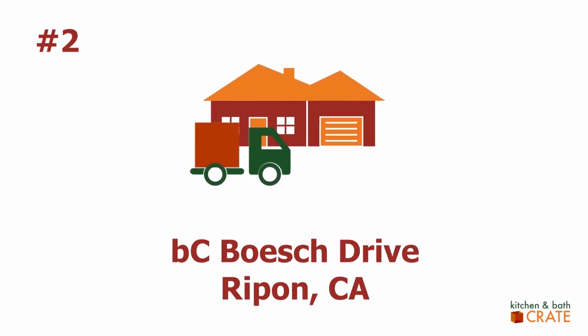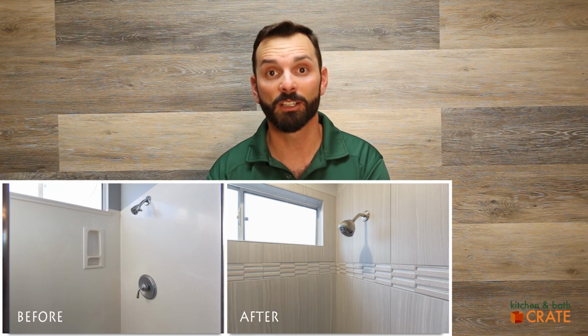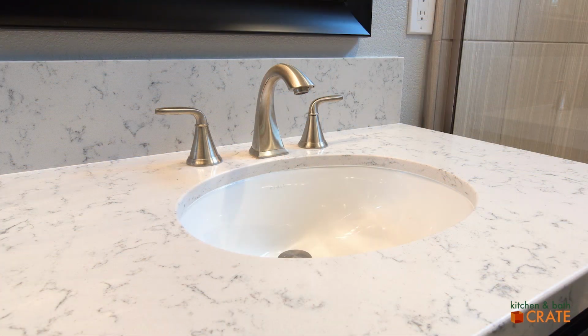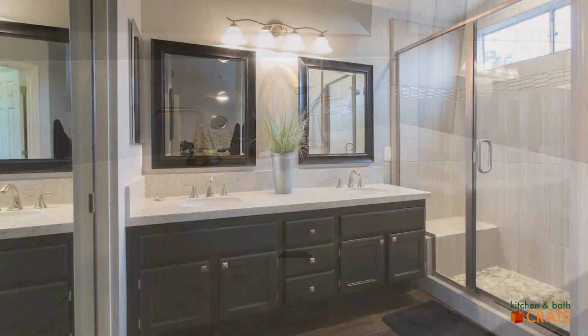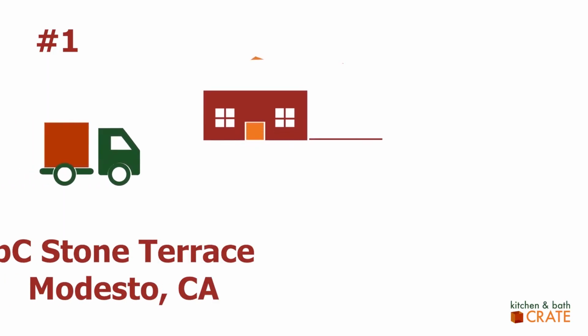Coming in at number 2, Bath Crate Bosch Drive in Ripon. The biggest change on this project you'll notice is at the shower area. Gone is that frosted shower enclosure, and now you can see in through the new clear shower enclosure to a beautiful new tiled shower, including a nice new bench, all new plumbing fixtures, and sliced pebble shower floor. And over at the vanity, we didn't do much on the actual vanity cabinet, but the new vanity top and fixtures are in place. 2 new separate mirrors as opposed to 1 large mirror. And once again, I love the way the darker tones on this project play against the new lighter, brighter shower. This entire project came together for under $20,000, roughly $19,500, and this customer was really impressed at the bang for the buck they received.